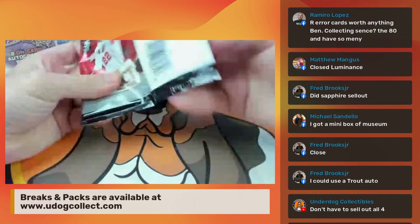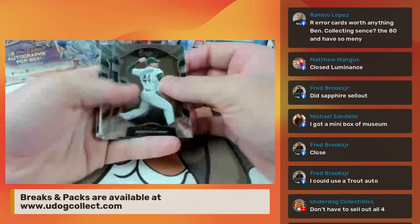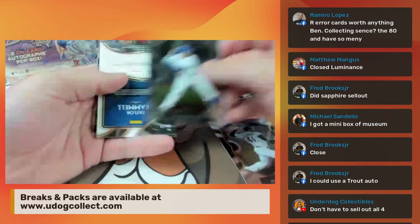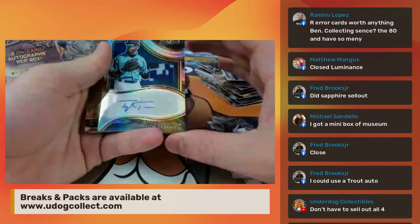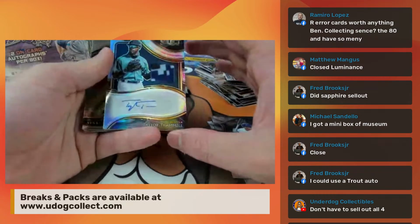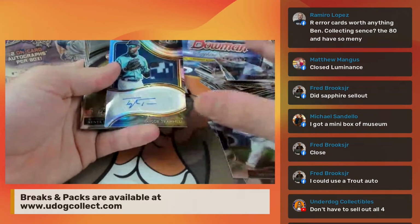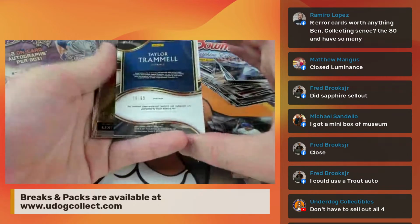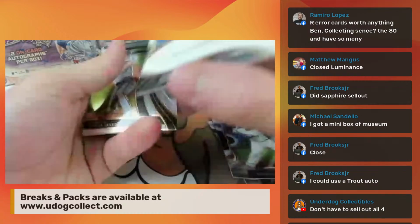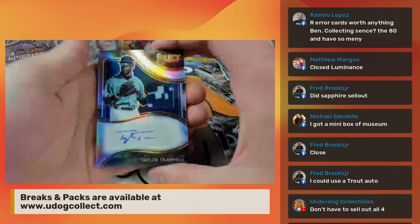There we go, guys. Keep rolling through this. Jesus Luzardo, Salvador Perez. Ooh, and here we go. Very nice. A Prism Taylor Trammell patch auto. Or Trammell. That card numbered out of 99. That's a really sweet patch on that.